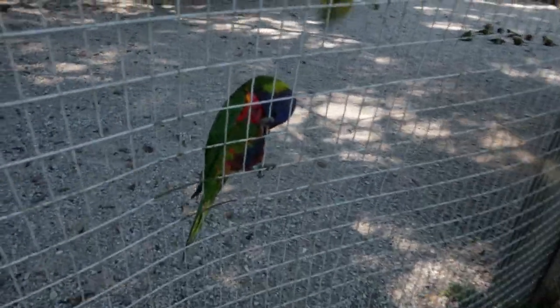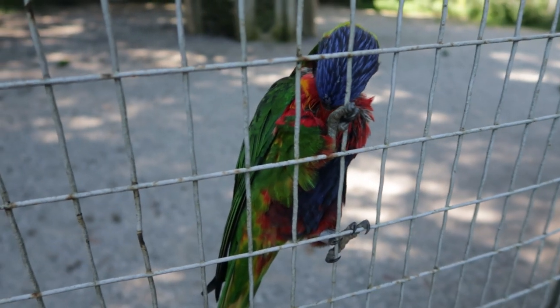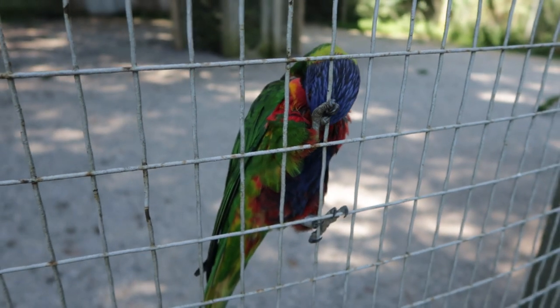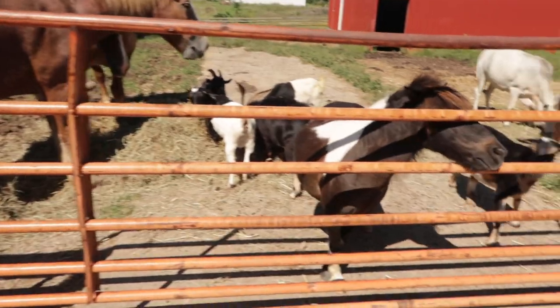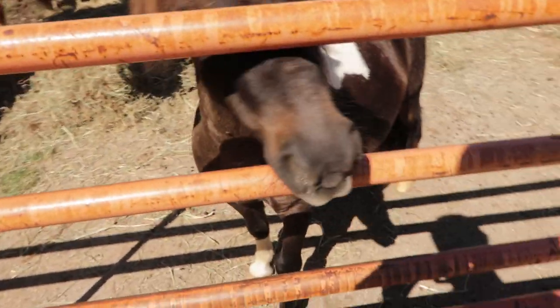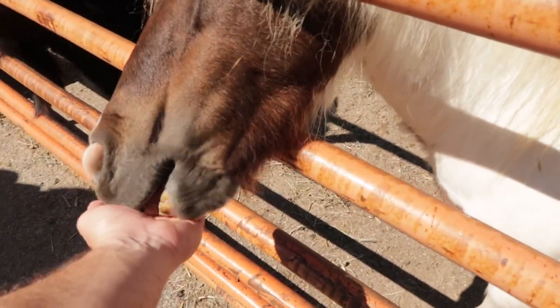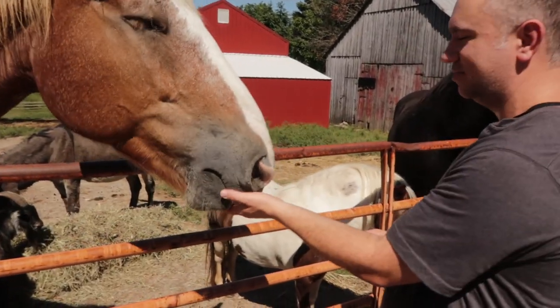Look at these pretty rainbow lorikeets. They live in Australia and are a species of parrot. They're so bright and colorful. He's acting like he's excited, McKinley, the little horse. Look at him. He's like, feed me. We got to feed a little feisty pony, goats, and a big draft horse on the way to see the kangaroos.